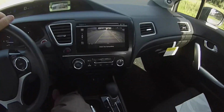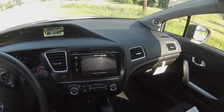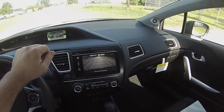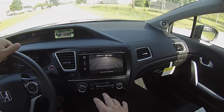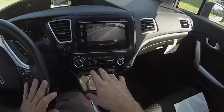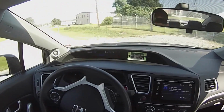And the awesome part about this is, if you can see, it turns to give you your projected course as well. So now I'm turning and it's projecting where I'm supposed to be heading to. I'm not going to do that too much on this road because someone will probably call the cops thinking I'm a little strange, but you can see how that changed. Once again, it goes way back, tells you everywhere you're going. I'm going to go straight again. I'll show you that when we go back.